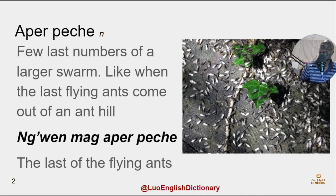Or sometimes it occurs on a swarm of locusts. So when you have a locust infestation and then the locusts are running away, then the remaining few you say locust ongogo mag Aper peche.